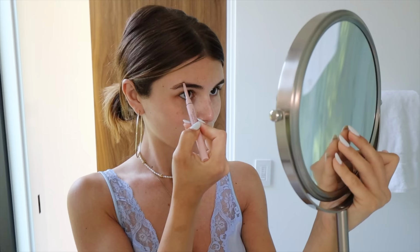And while that chills, I'm gonna do my eyebrows. Also, my hair is being really weird today. So I'm gonna fill in my eyebrows with this Wander brow pencil. Let me grab the mirror. Okay, then I just brush them up with the gel. I like how tiny this little wand is.